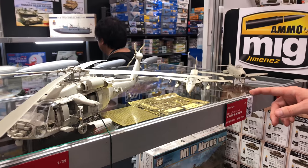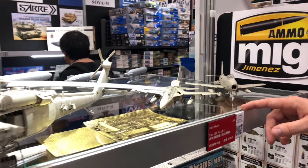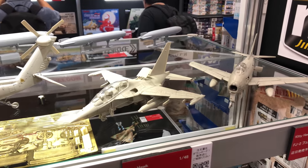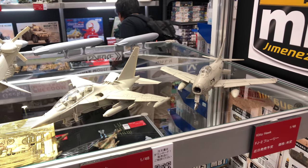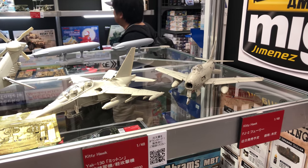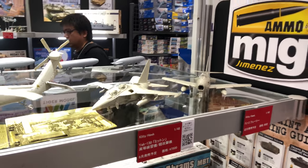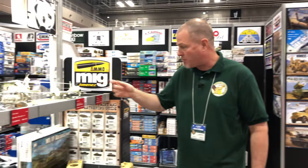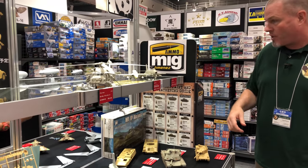We got the Yak-30. This should be in stock this month, I think. And this is coming up, the FJ2 Fury. People have been asking for a new tool Fury for a while, even though I think Hobby Boss has some Furies. Hobby Boss, not Bronco, yeah. If you guys think it looks familiar, that's because in the Air Force it's the F-86 Sabre, but for the Navy it's the FJ2. A little bit different, though. They changed some parts to make it for the Navy.